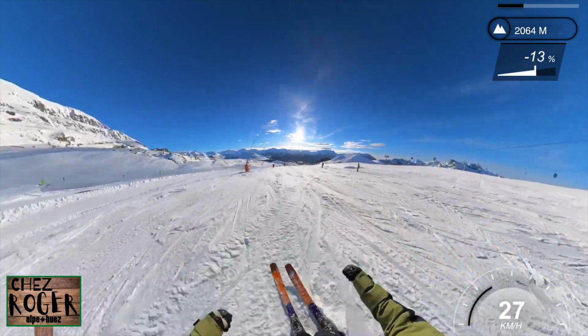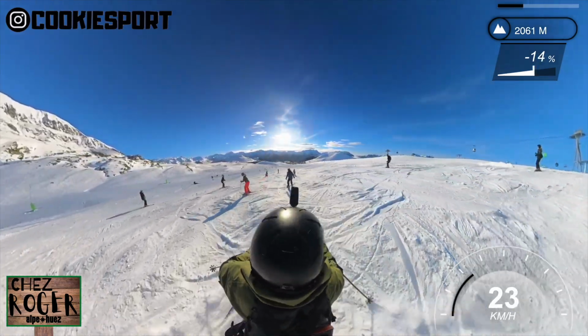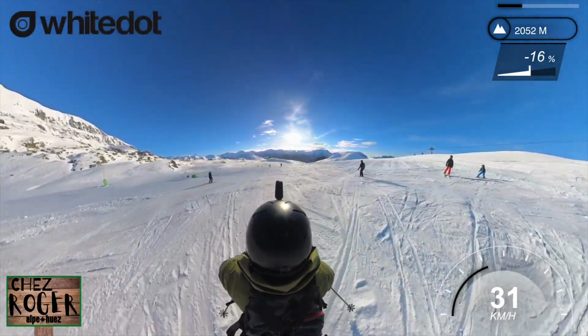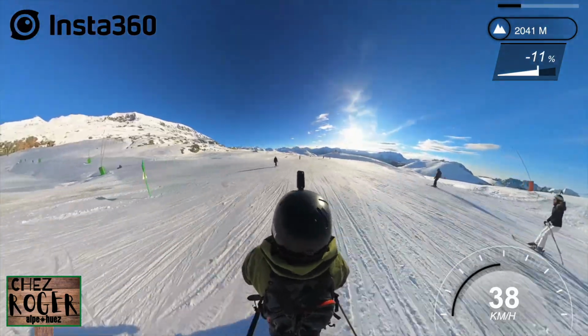This is Chez Roger, the green piste, coming down from 2100. You can see it's bumpy and lumpy, and the beginners here, I'm going to give them some space and take it slow. Struggling down through the bumps because it is soft and difficult. In fact, look, someone's taken off their skis and walking. It does get tough if you don't know how to see this stuff.